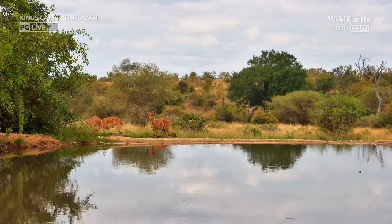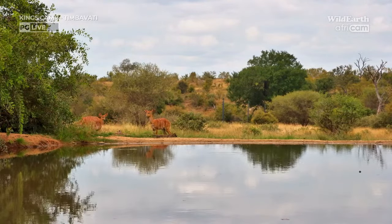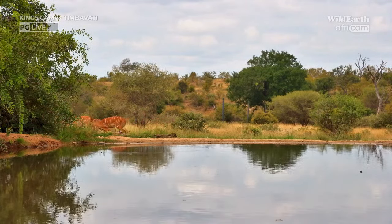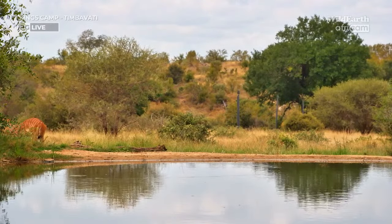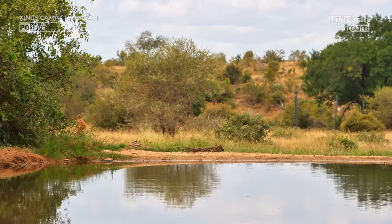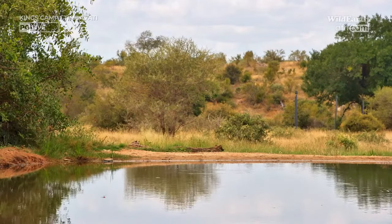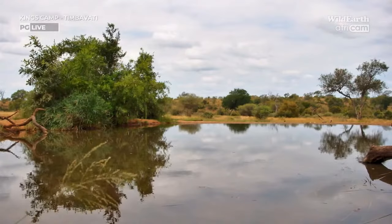It's actually a little herd of female nyala by the looks of things, and they are quite gregarious, I guess, for the theory of safety in numbers. It certainly benefits them to have multiple eyes looking out for danger. There are an awful lot of animals out there that would love to make a meal of something like a nyala. They are one of the favorite prey items and the perfect size for a leopard.